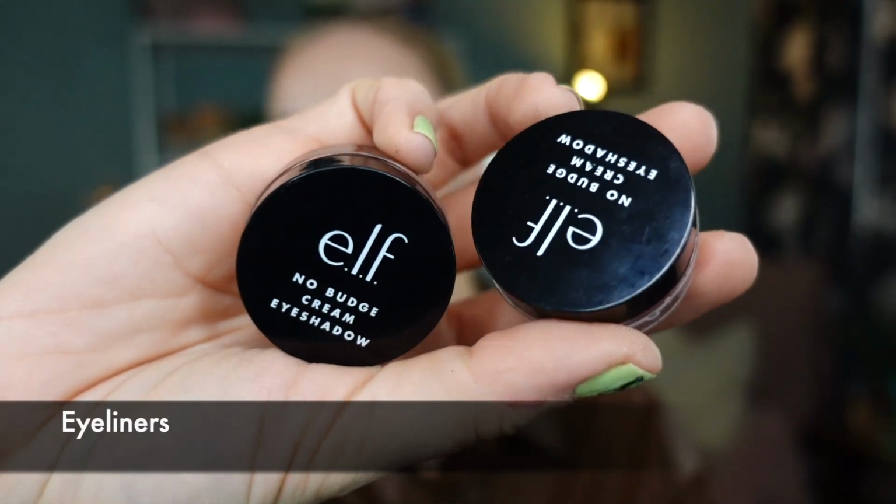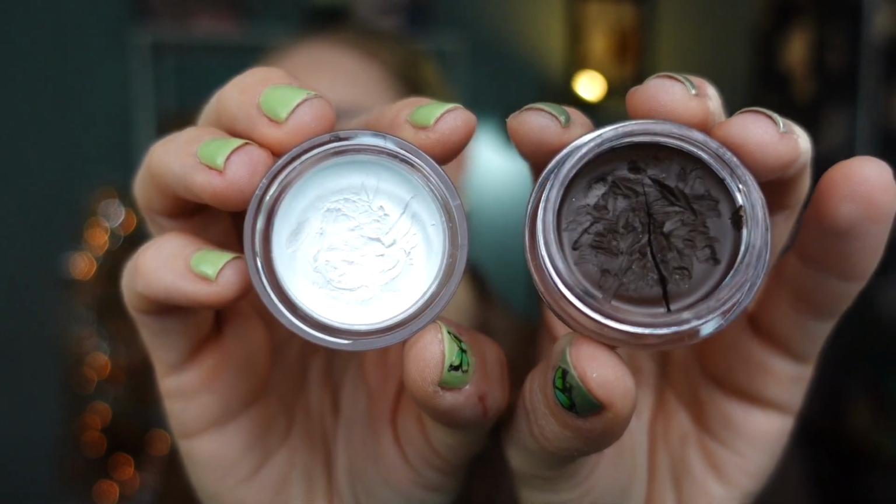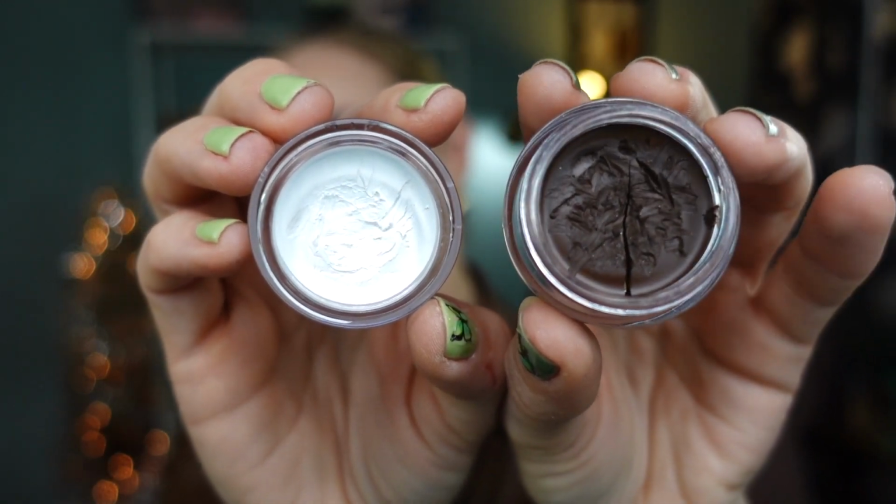These e.l.f. No Budge Cream eyeshadows were launched this year, and I picked up two shades, Wispy Cloud, which is an opaque white, and Plateau, which is a brown shade. This formula was very interesting because it was marketed as a multifunctional product. You could use it as a base for your eyeshadows, you could use it as an eyeliner. I personally did not enjoy them as a base for my eyeshadows because I found them a little bit too heavy and accentuating the texture of my lids. However, I really enjoy them as eyeliners.